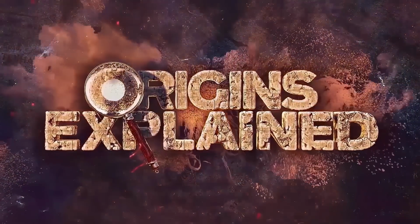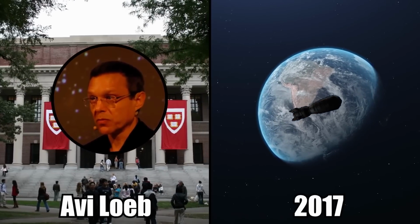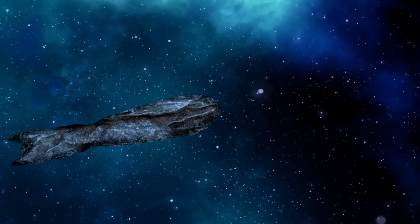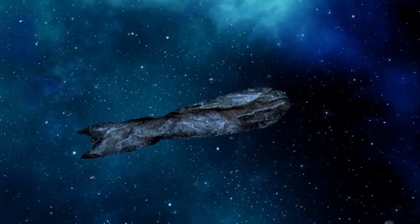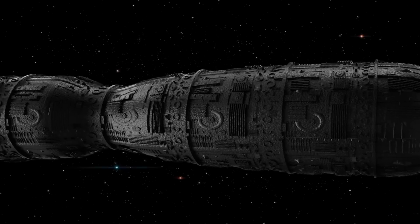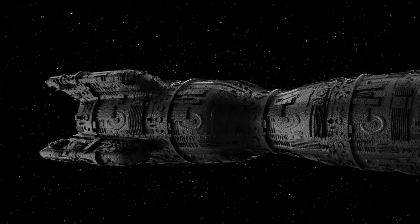Alien visitors. A Harvard professor named Avi Loeb believes that in 2017, aliens visited our solar system. A peculiar object flying through space at first just looked like a piece of space rock. But it is much stranger than that, with some even arguing that it may have actually been an interstellar object sent from an alien society.